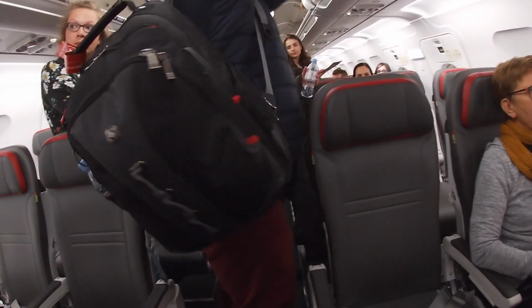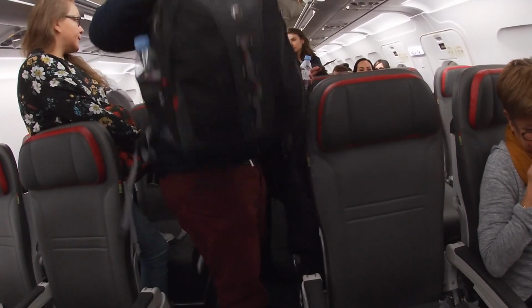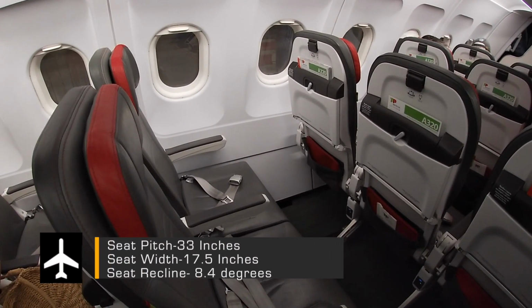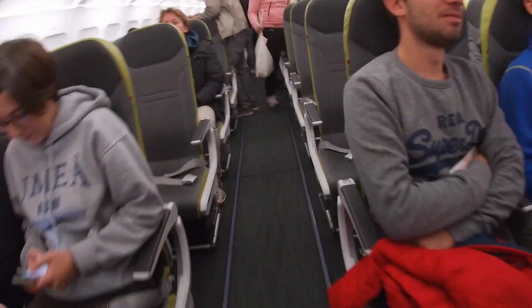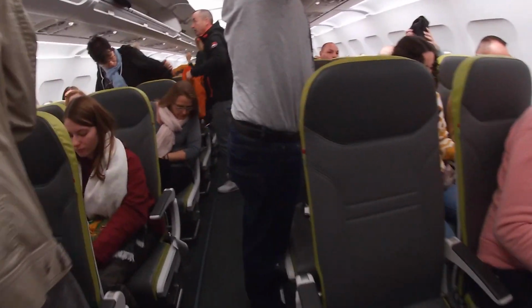You'll notice that the aircraft is fitted with only economy seats, but the red seats indicate economy extra seats. Passengers booked in executive class will be offered these seats as standard, but economy passengers can pay extra to sit in these seats. If you go further back into the aircraft, you'll see the green seats, which indicate the standard economy seat, which is where I will be sitting.